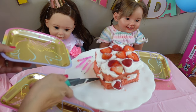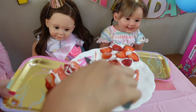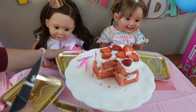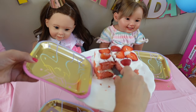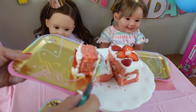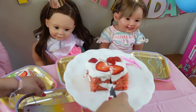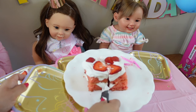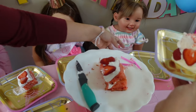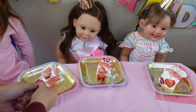The first slice goes to the birthday girl. Here's your strawberry cake, Magnolia. It's your favorite. Okay, now I'm going to get a piece of cake for Autumn. I want a little piece. A little piece? Okay. All right, there you go, a little piece. I want a big piece. Okay, a big piece for Emily. There you go, sweetheart. Your spoons. Now I need to go get the drinks.